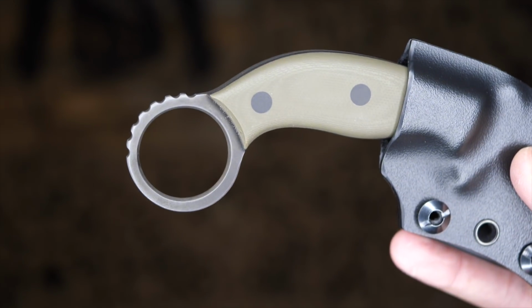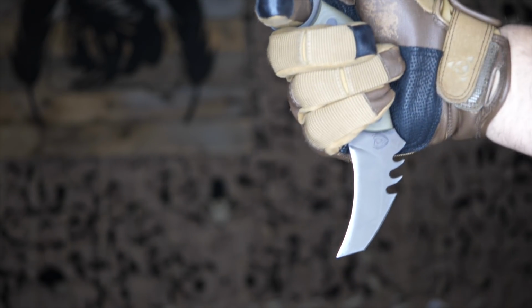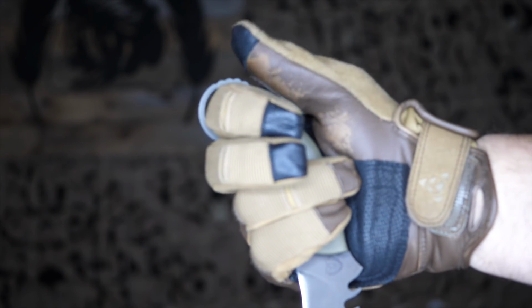So the handle is extremely ergonomic. On the back of the retention ring here, we have some jimping, so it gives you good grip. I hadn't really seen that in a karambit before. The other thing is the ring is slightly oversized. It works well with tactical gloves, so those are the guys in the military that want to use this as a backup weapon. That's going to work quite well.